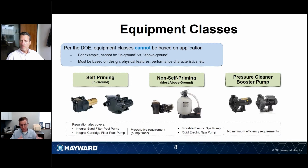And even at the bottom, just of note, we included things like, officially it's called an integral sand filter pool pump. Basically, that's your Intex type pools. Even your storable electric spa pumps and rigid spa pumps are included, but they don't have efficiency requirements. So a lot of things are in this regulation with varying requirements. The bulk of what we're going to talk about today impacts officially self-priming, but what we all refer to as in-ground pumps.